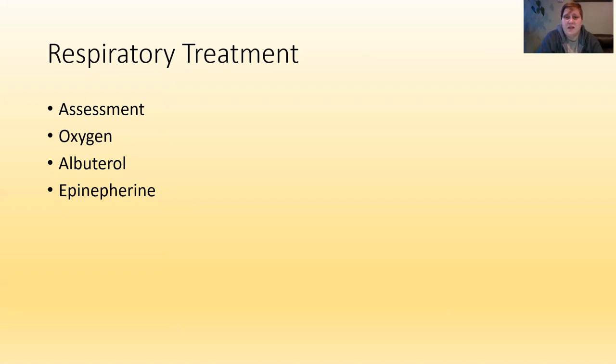Albuterol, same thing with how quickly and extreme some people's asthma is. You hear wheezes and they're prescribed an albuterol. A lot of times that albuterol will help clear up those wheezes. They both work in a sense. They open up, they dilate the bronchioles.